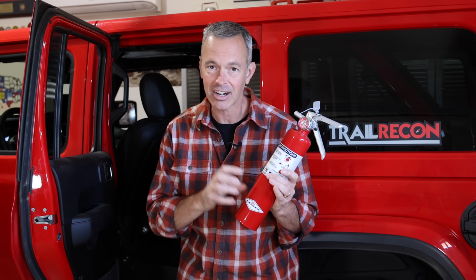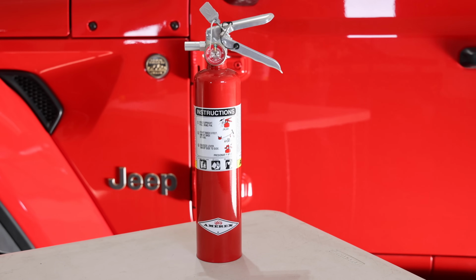Now, you can get a standard one like this one here. Everybody knows how to use these. You pull the pin, you squeeze, you aim it at the fire. These are gonna do a really good job, and most folks know how to use these.